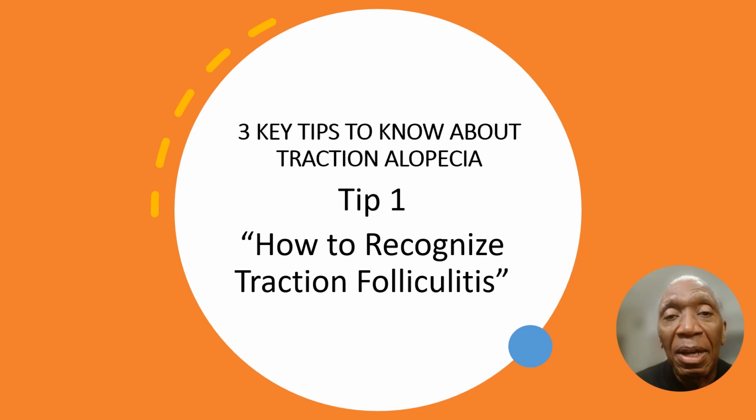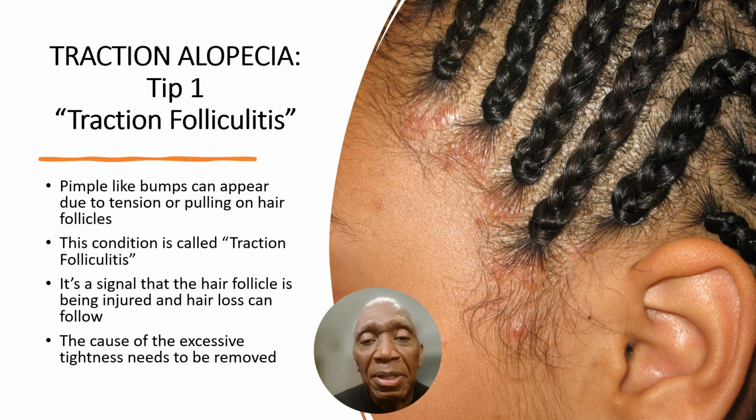The first is how to recognize traction folliculitis. Pimple-like bumps can appear due to tension or pulling on hair follicles. This condition is called traction folliculitis. It's a sign that the hair follicle is being injured and hair loss can follow.